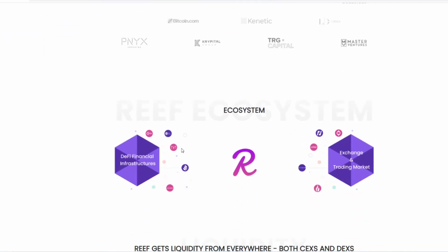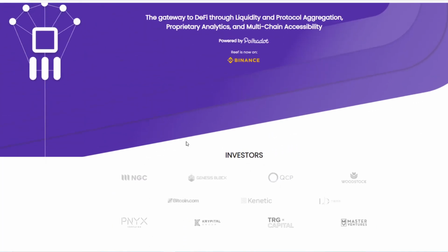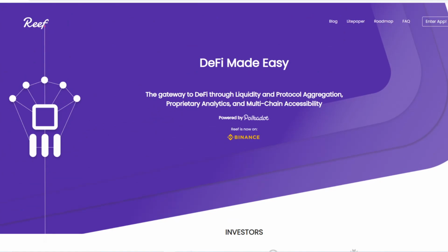Sometimes we'll take a look at these projects to see what's happening. So ultimately, okay, cool. Liquidity protocol aggregation, so aggregating liquidity seems to be a very interesting space. A lot of players are really moving here. So, multi-chain.